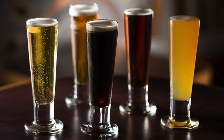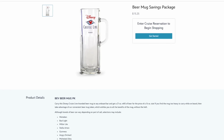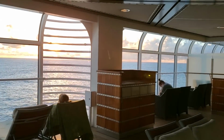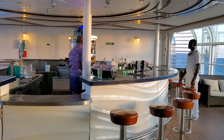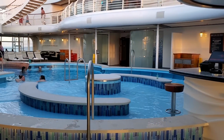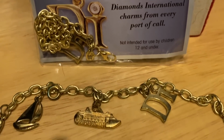Another favorite souvenir item is their beer mug. It's a great souvenir, plus you get savings on your beer. And the absolute one purchase we make on board every time that we never regret is the $250 placeholder, because we want 10% off of our next cruise. We're always going to have a next cruise, and it's nice to have $250 on the deposit of the next cruise also. And last but not least, they do have free souvenirs on board.